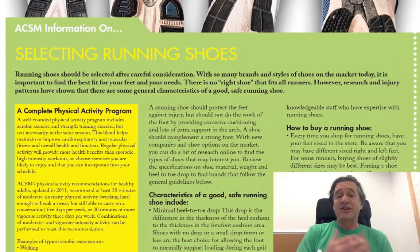Running shoes should be selected after careful consideration. With so many brands and styles of shoes on the market today, it is important to find the best fit for your feet and needs. There is no right shoe that fits all runners. However, research and injury patterns have shown there are some general characteristics of a good, safe running shoe.